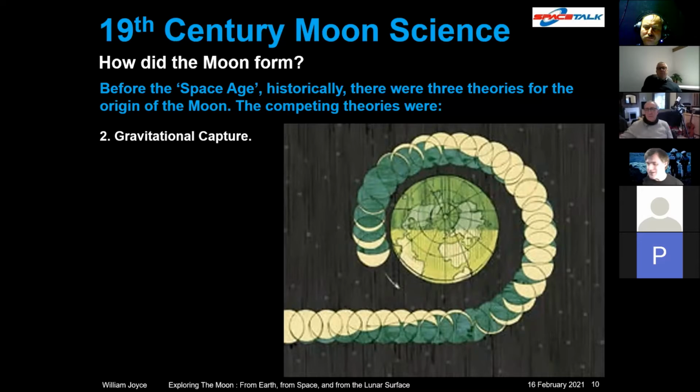And the moon, of course, doesn't have its own rockets to slow down. So if an object like the moon was coming in, there would have to be something like a very large atmosphere around the early Earth to brake the moon just enough to allow it to lose enough speed to go into orbit. And that's very unlikely. So this theory doesn't really have a lot of credence, but it does predict that the moon and the Earth have different compositions.